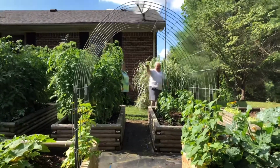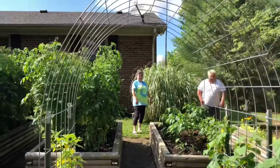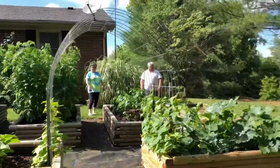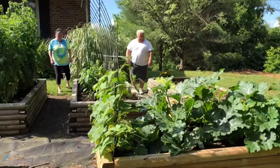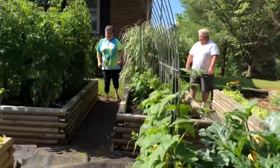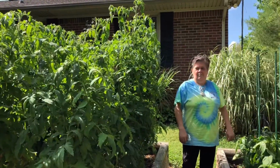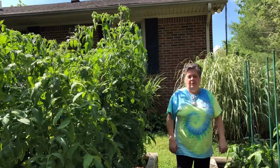Hey there. This is Junior and this is Sheila and this is their raised beds. There's a total of 6 beds and it is absolutely beautiful. And we're just in the middle of June, but their garden is really growing. So let's get up here and talk to Sheila, and if I'm not mistaken, are these tomatoes taller than you? Very much so. How long have you had your raised beds?